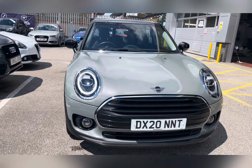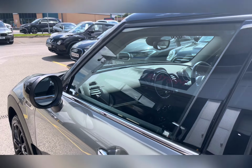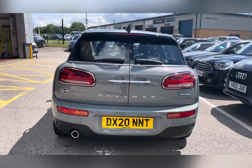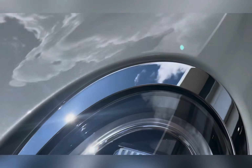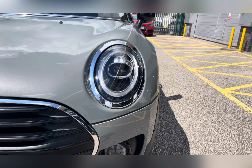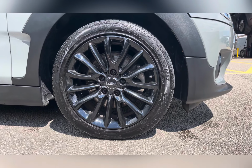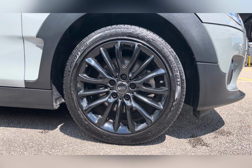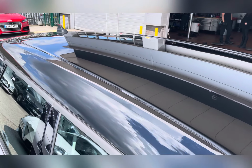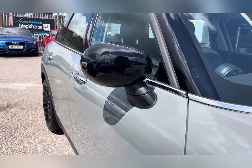Today's 360 exterior and interior tour is on this MINI Clubman 1.5 Cooper Classic, which is a petrol manual. To start off with, you have LED headlights, which are brilliant for illuminating the road ahead of you, especially in those dark conditions. Along with 17-inch net spoke alloy wheels with a black finish, really complementing the grey exterior colour. You also have a black contrasting roof, along with contrasting mirror caps to really make an eye-catching car.